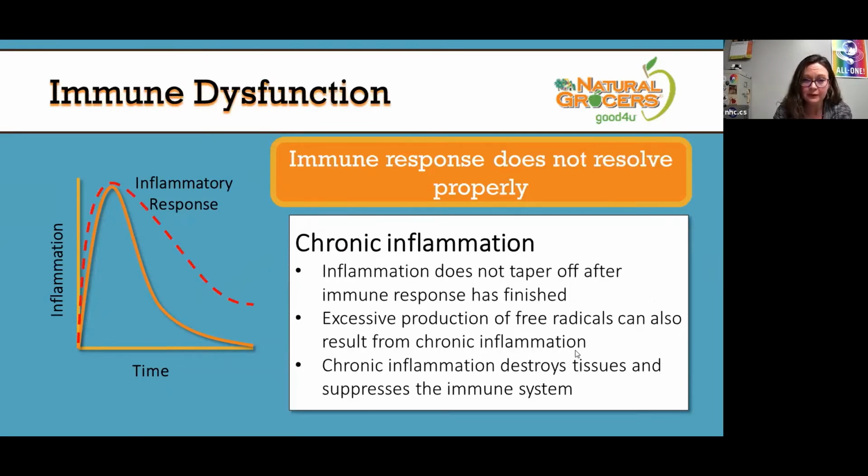But what happens if you don't feel better after 7 to 10 days? And it's not always the case for everyone. We may, the immune response doesn't resolve properly. We still have inflammation and maybe we get a secondary infection. So that's when we see on this kind of chart here, our inflammatory response doesn't come down in a normal manner and it remains elevated. That chronic inflammation over time can start to destroy tissues and suppresses the immune system because it's still stimulating our immune cells when we have inflammation.